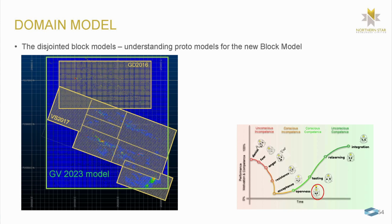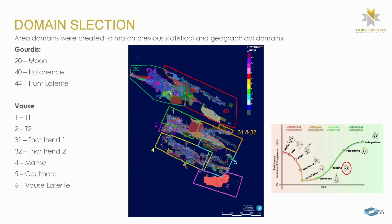Gordes in one in the north there, and Vors was split into 6 individual block models and then combined into one. Due to having one big large block model, I needed a way to break up the deposits and make it more manageable. Using my Jundee knowledge and experience, I grouped the wireframes into geographical and geostatistical domains. This way, I was able to evaluate the areas within these geostats domains, making the estimation easier to manage and help streamline the workflow going forwards. I again was in the testing stage and starting to feel like I was finally on the way up.